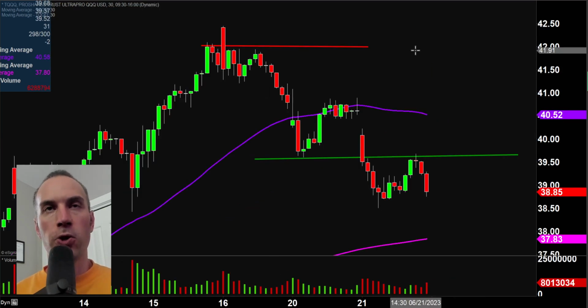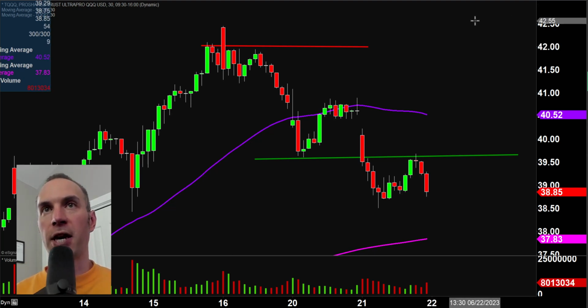Next one, TQQQ, which is an ETF that measures the NASDAQ. So if you believe the NASDAQ market is going to rise, this one will also rise. Biggest difference here is it just allows you access at a much lower price point, which makes it a very popular ETF. So first dynamic here actually played out perfectly.